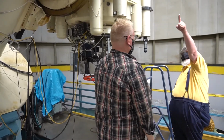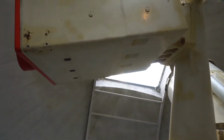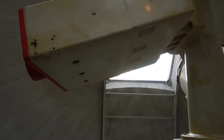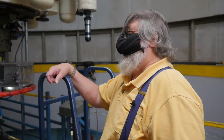Elsewhere, see that big thing over there? That's a counterweight. It's very cold, takes a long time to heat up. Water condenses on that and drips off all along there. See that bucket? All these buckets we have to place around to catch the dripping water.